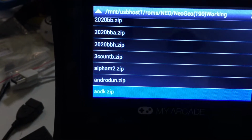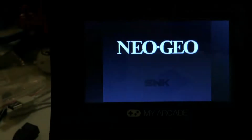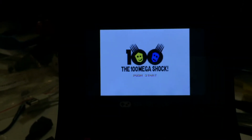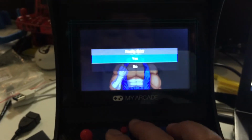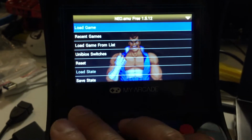Okay, and this one is the one I was playing. Now you could change the video into 4:3, or you could choose the full screen. Right now it is set to the standard, which is 4:3. So if you don't want 4:3, you could click back. Okay, and then you go back.